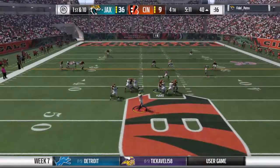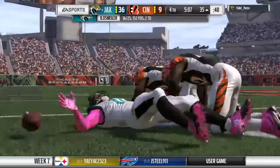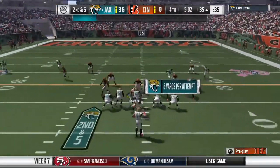Throwing now, Osweiler on 1st down. Hopkins on the grab over the middle. And he'll go down here at the 35-yard line. 5 yards on the catch there, brings up 2nd down.